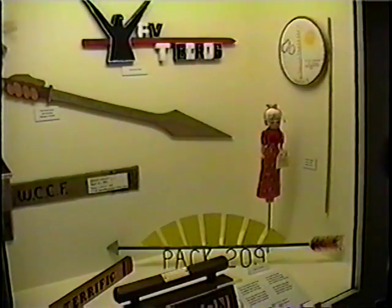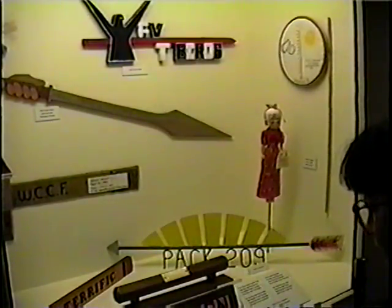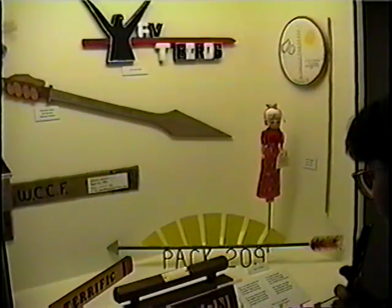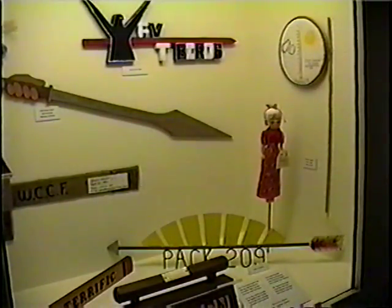Then here we have a pointer made of wood, a wooden pencil that says Tom Terrific. Next to that is the Golden Knights baton from the U.S. Army parachute team. Then we have a metal cutout and welded piece from Pack 209. The source on that pointer is unknown.